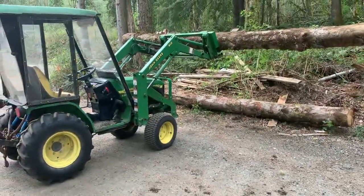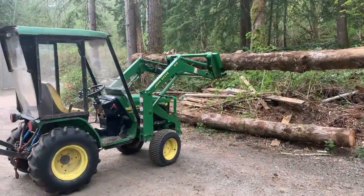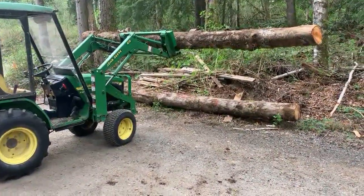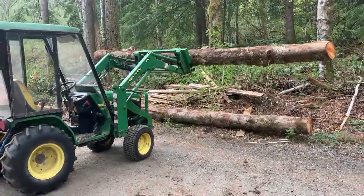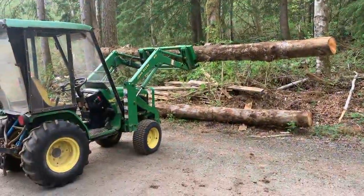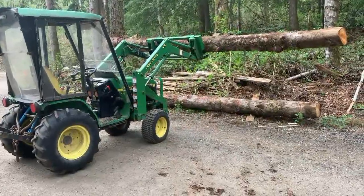So little tractors are amazing. I don't even know what this is, it's a 4100, 20 some horse. But they'll lift so much. It's pretty cool. So I'll start a little deck here. A nice fir up there. It's staying. All right, I'm in my glory doing this stuff.